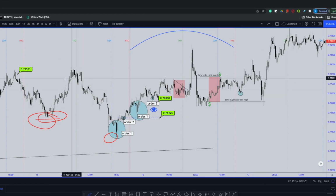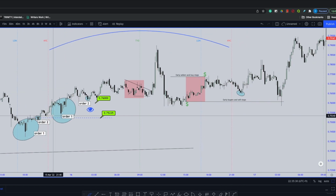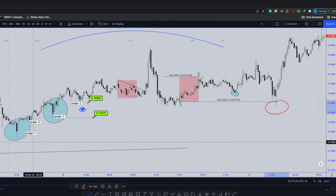All right, so now that we've broken down all this price action right here, let's dive into how we were actually able to capitalize on this move coming into the session.